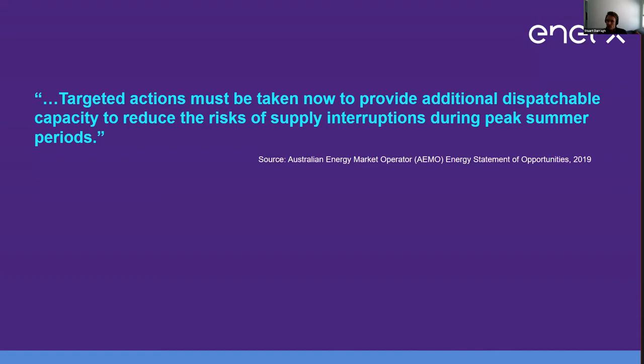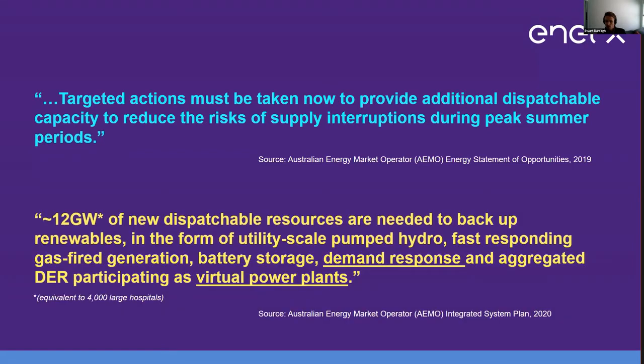So a couple of quotes here just to talk to the relevance of the opportunity. This is from the Australian Energy Market Operator: targeted actions must be taken now to provide additional dispatchable capacity to reduce the risk of supply interruptions during peak summer periods. That's from their Statement of Opportunities 2019. And more recently from their Integrated System Plan.